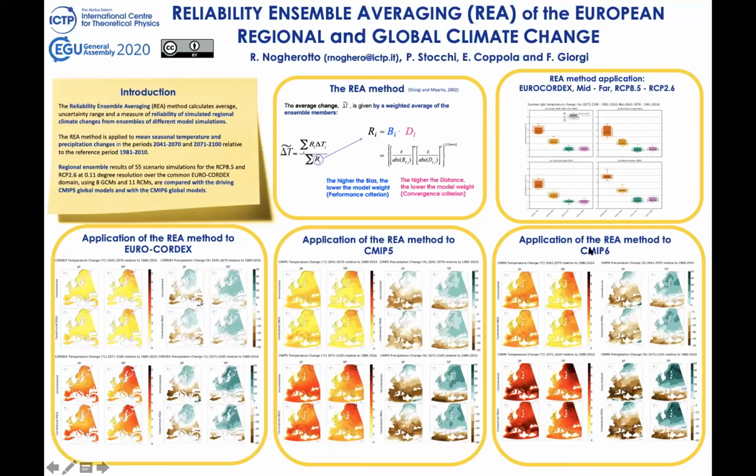Just a sec. Okay, so here we present the applications of the reliability ensemble averaging method, which gives a measure of the reliability of simulated climate changes from ensembles of different model simulations. The method is applied to EURO-CORDEX regional climate models and to CMIP5 and CMIP6 global models. And we apply it to the entire European domain and to three different regions, the stress regions, for the mid and far future relative to the reference period. So in this poster, we present the method and the results. And our next aim is to apply the method also to evaluate the reliability of the extremes of precipitation. So comments and questions are more than welcome.